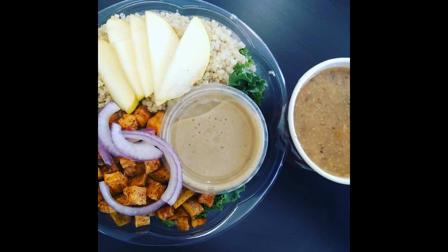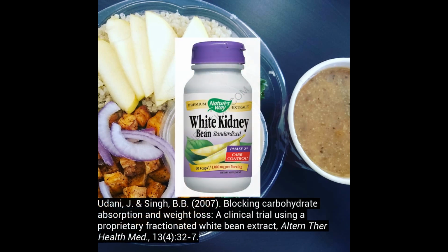On the right, we have a natural carb blocker, a white kidney bean soup. This is also a seasonal meal because it happens to be fall-winter right now, so it's kind of fitting. The white kidney beans are also used in supplements. They're actually a natural carb blocker. Many supplements are based off of white kidney bean.